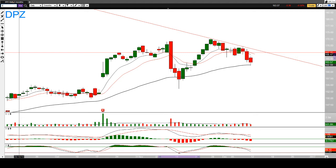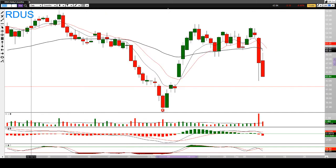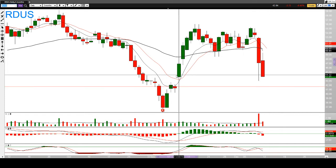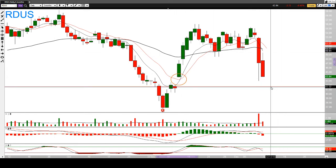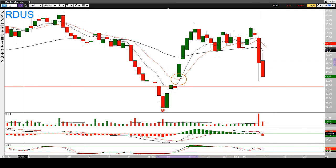Next on the list is RDUS. Had a couple strong downside days here with decent volume. So what I'd like to see is one more downside day, bring it right back into this $41.60, fill this little gap right over here, and then we're going to shoot for a bounce. So I'm going to look for a bottom area somewhere around $41.60 and see if it holds for a possible bounce.